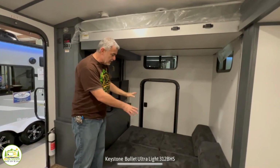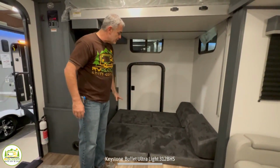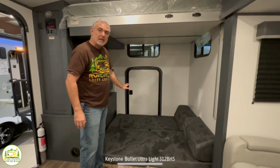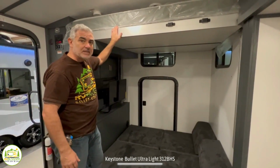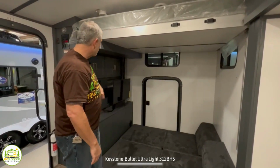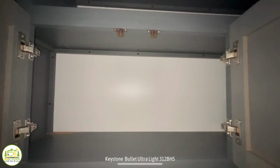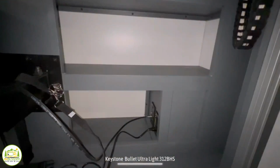Now, instead of having a lower bunk in a fixed position, which would ruin all your storage space, they have these really nice cushions here, which as you see can lay out and create another bed space. But the queen size bed up here is an actual full residential style size queen bed, which is unbelievable. Now, also in this area, you have a little TV, and then you've got storage in the hutch area all around and behind the TV location.